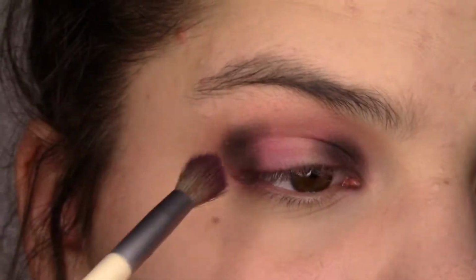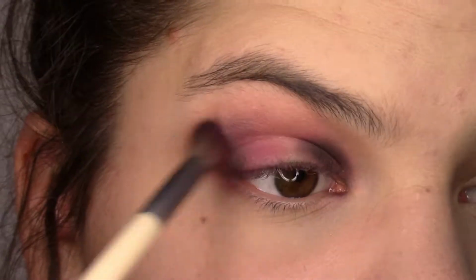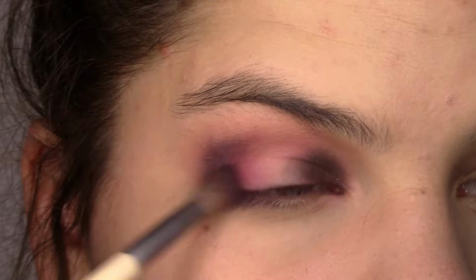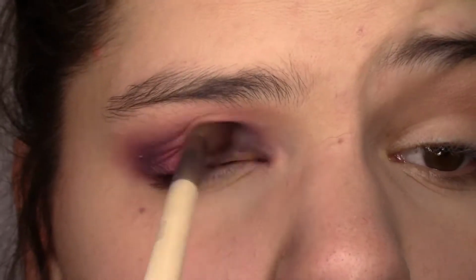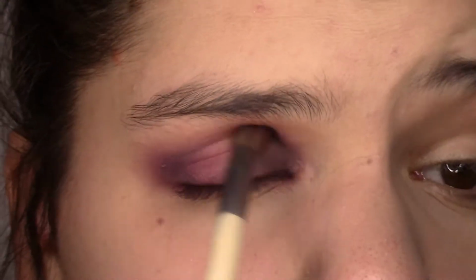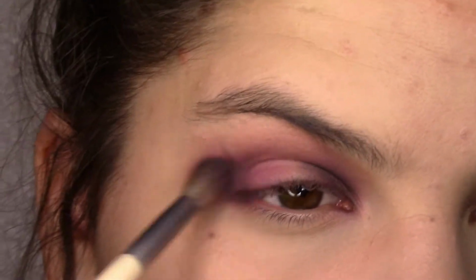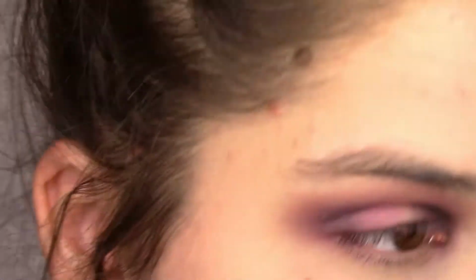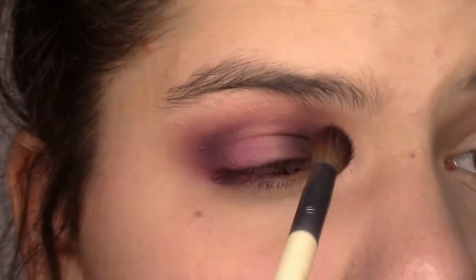No worries. Okay, I'm taking the one that I had the pink on and using that to fix what's happening. So this has made it purpley. Okay, so I'm going to take some more of that pink and bring it back.